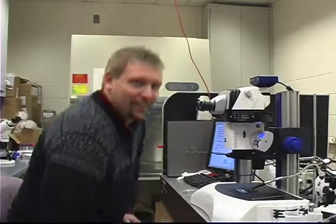The next step is to use this model to extract biophysical parameters of the actual patterning pathway.